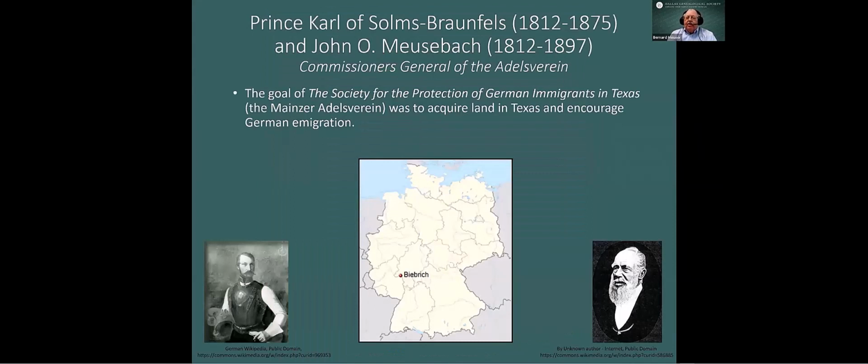We then have the Adelsverein, the Society for the Protection of German Immigrants in Texas. They were formed by a group of noblemen in Biebrich. You can see there on the map, and that's where they did much of their recruiting. The two key players in terms of commissioners who were on the ground in Texas were Prince Solms there on the left, and then John Meusebach on the right.